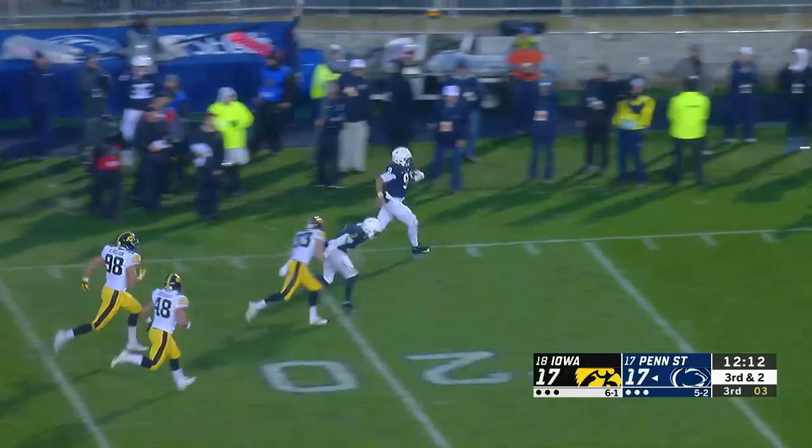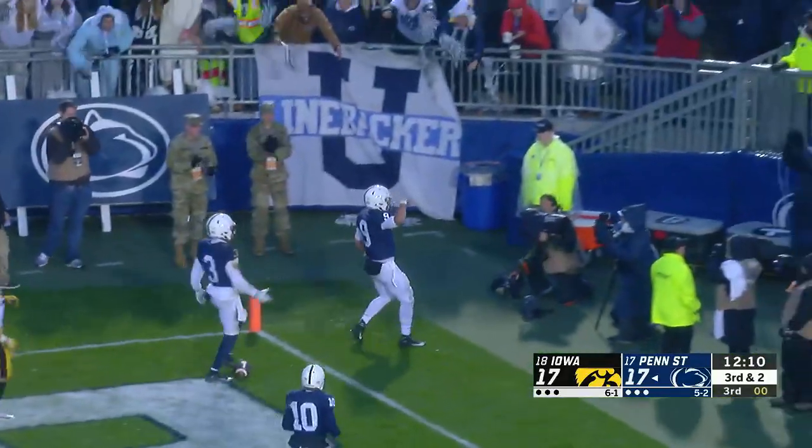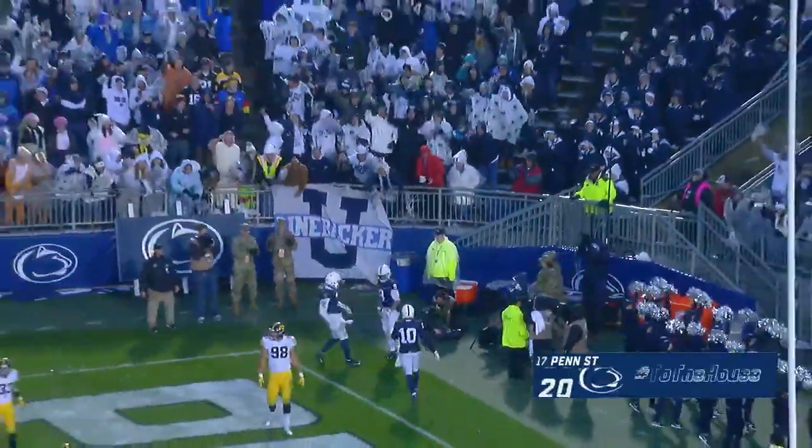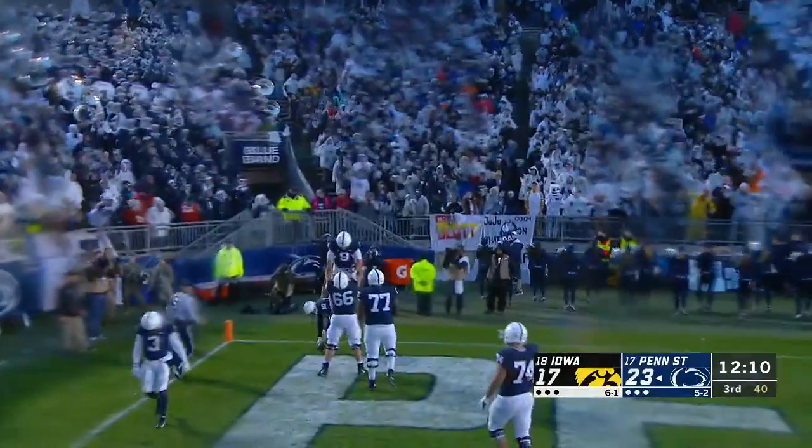Trace McSorley runs just fine down the sideline for the touchdown. 51 yards for the score. The knee looks just fine.